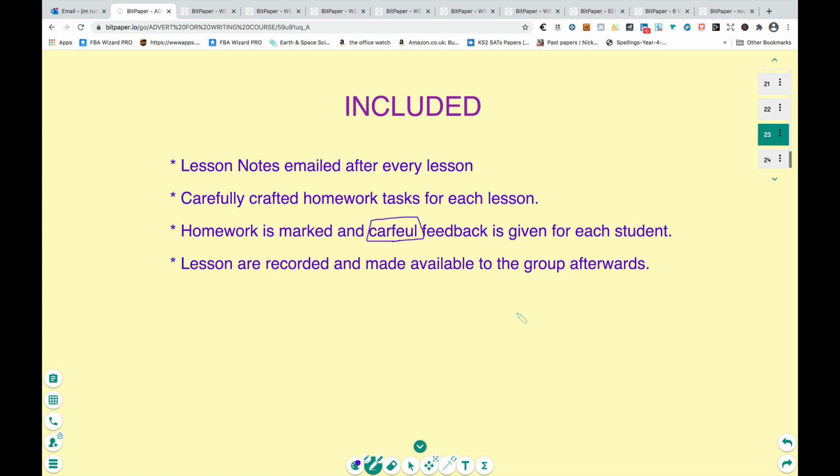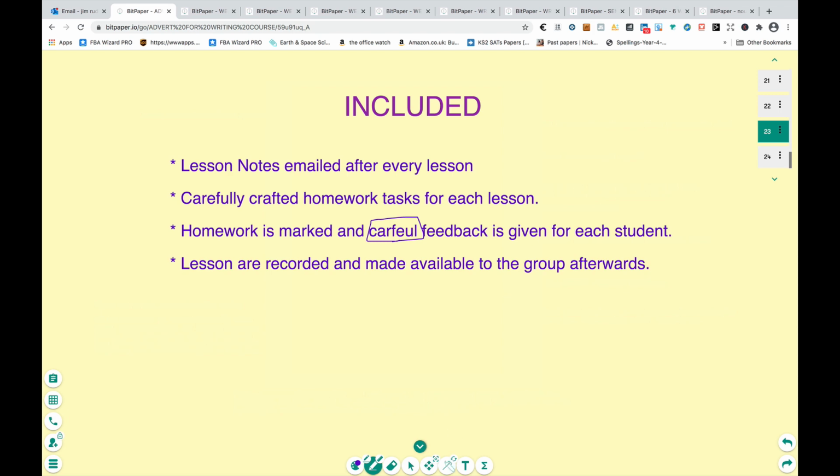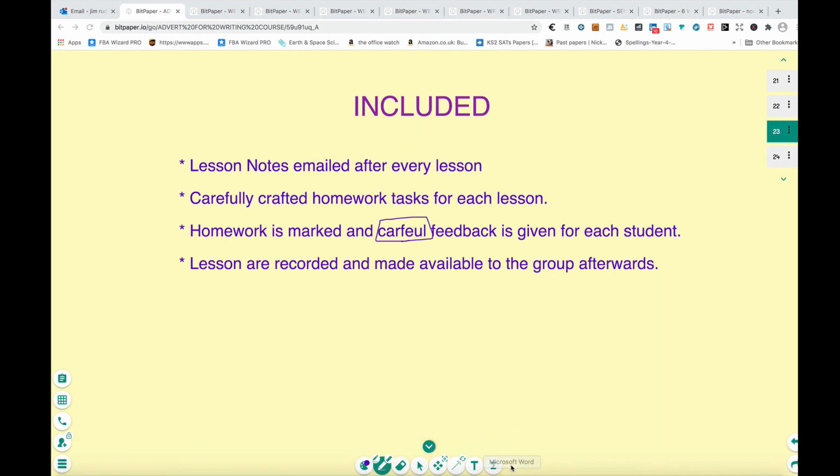I'll show you an example of that. And lastly, the lessons are all recorded and made available by a special link just only for the group, made available afterwards. So you can go back and look at all these things again and again and have a chance to revisit them. Here's an example. I've blocked it out because I don't have permission to show the work yet. So I'm just going to leave it. But this is an example of the child who sent me back their story, and I've gone through and given them pointers and feedback. That's what it looks like. Individual feedback for each piece of work.